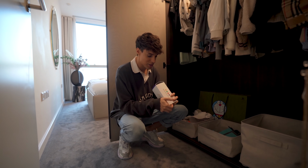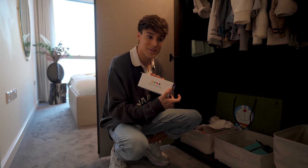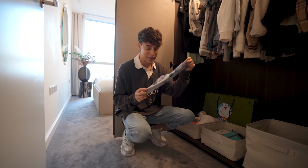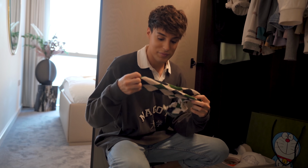Colorblind glasses. I actually want to put these on TikTok to help me see things in color, but I've never actually put them on. These are the indoor ones. I've got an incredible taste for socks, I will say that. Every single one of them, just incredible.